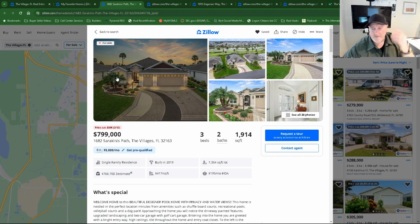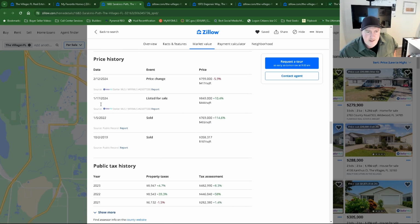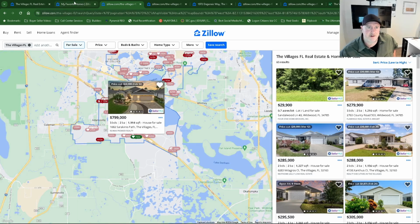It's a nice house, but $50K off, still hasn't sold yet. And how long has it been on the market? Since January. And they bought it 2 years ago. So, hopefully they can sell it. Let's go to another one.